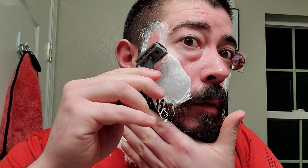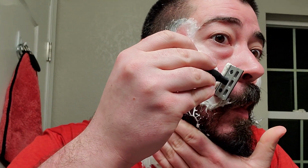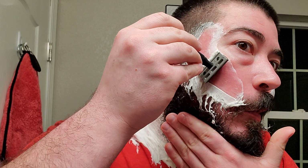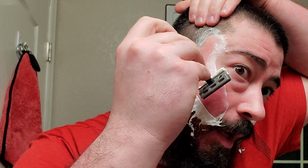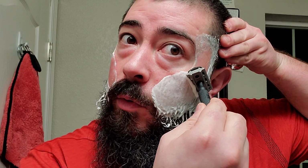So the soap took a fair amount of water, and it seems to have a very nice high density, low structure build, which is right up my alley. I always get enjoyment out of lathers like that. Surprisingly enough, even though it took a lot of water, it would appear it can take more.